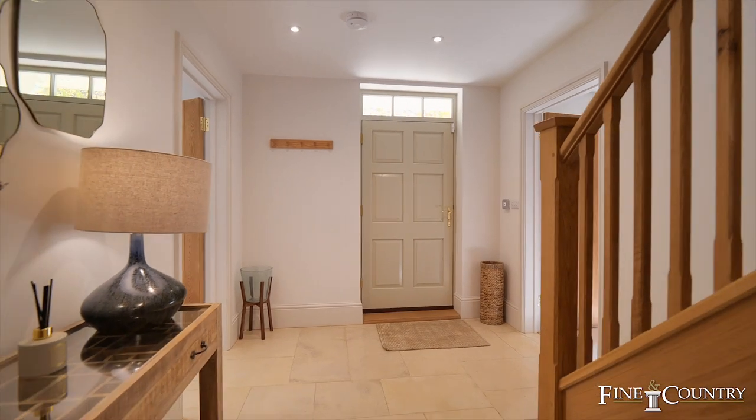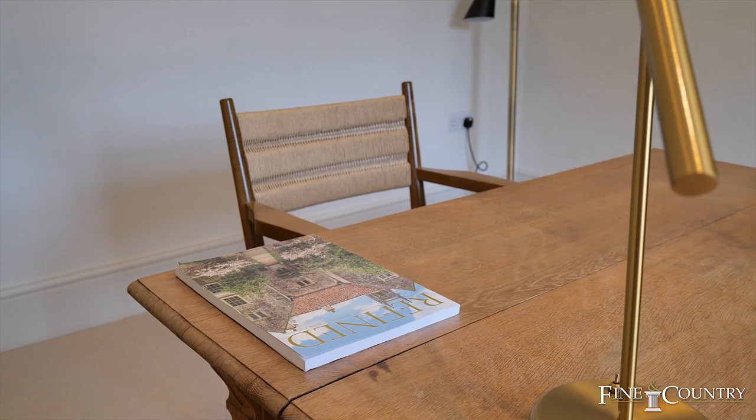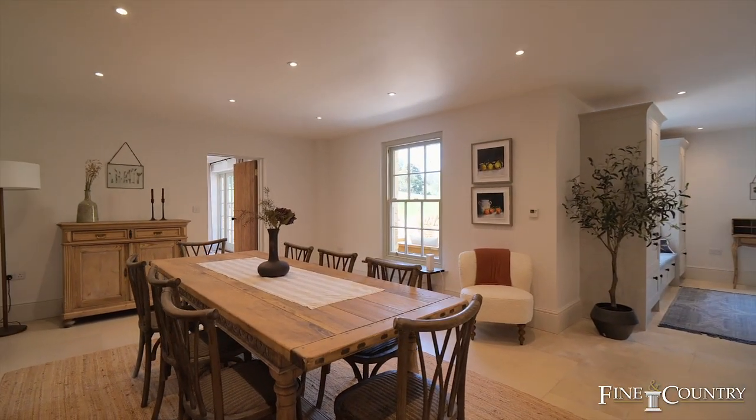This property is truly stunning. It is a sophisticated and practical home, finished to an exceptionally high standard, with great attention to detail and some wonderful touches.